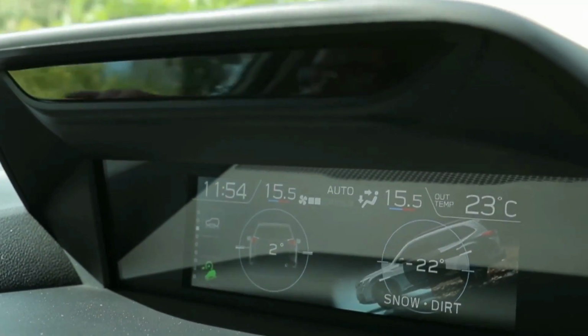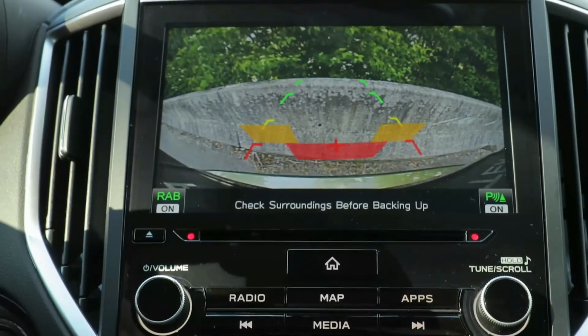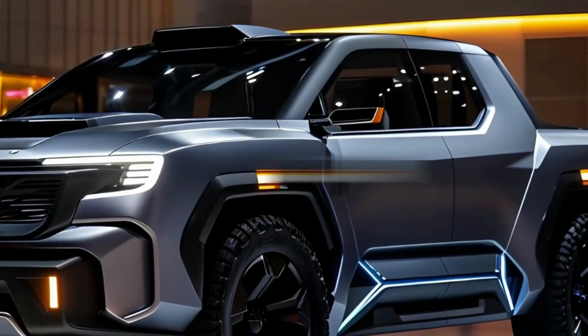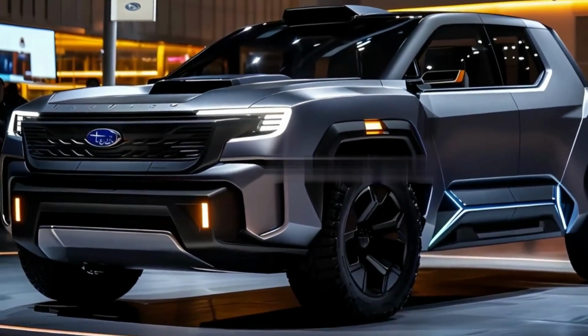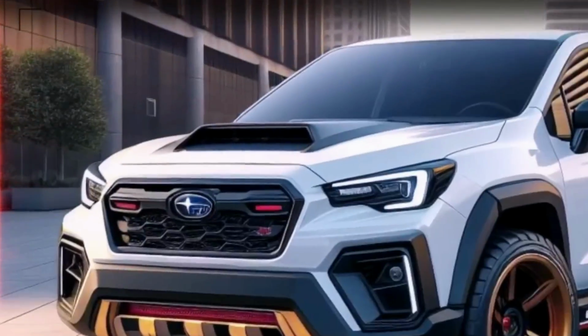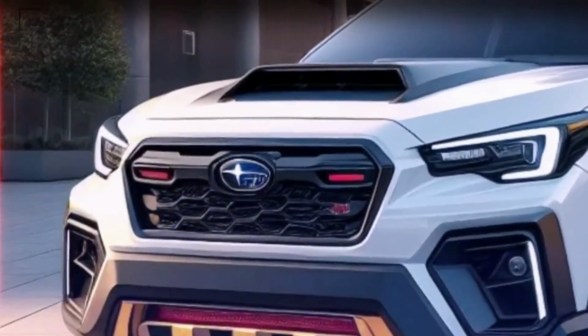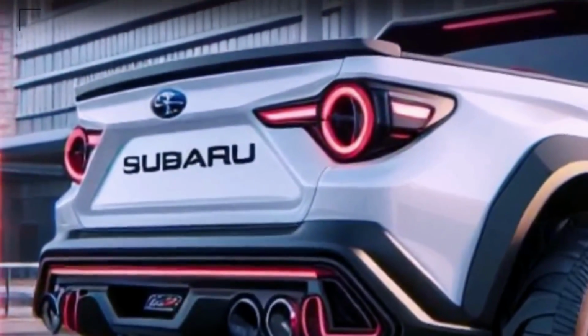For those tough parking circumstances, the Brat has a 360-degree video system that provides a bird's-eye view of your surroundings. Parallel parking this truck is simpler than playing Tetris, and possibly more enjoyable. Now let's talk about off-road safety, which is where the Brat really excels. Subaru added a new feature named Trail Guard. This technology employs the truck's sensors and cameras to generate a real-time 3D map of the landscape ahead.